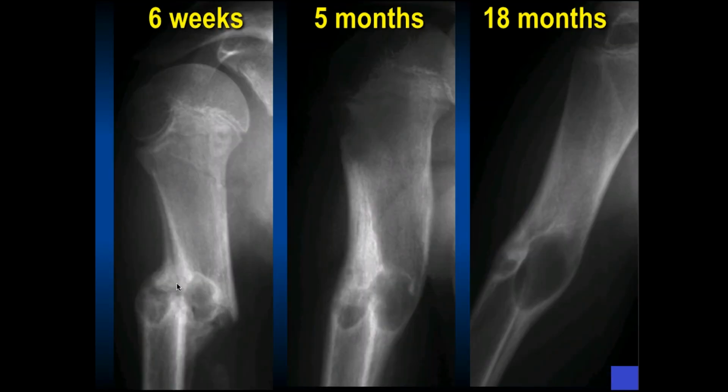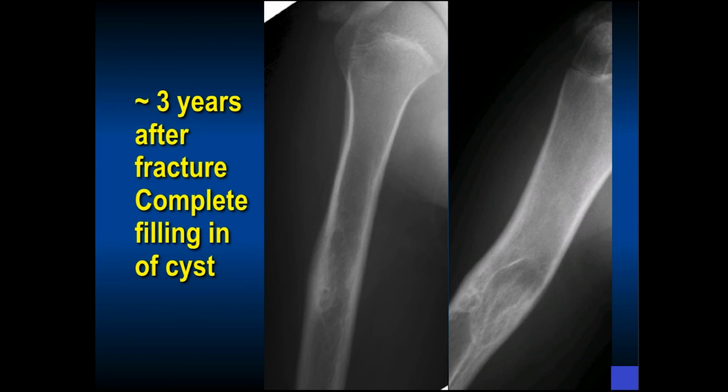In follow-up, you can see the cyst a little bit better. The humerus did go ahead and heal, but it almost looks like the cyst gets a little larger. You would think it would get smaller after a fracture like this, but this was 18 months after her injury. She had absolutely no pain in her arm and had returned to soccer activities. Treatment was immobilization, and she did heal. Further follow-up 3 years after the fracture showed complete filling in of the cyst at 3 years, but it took that long.